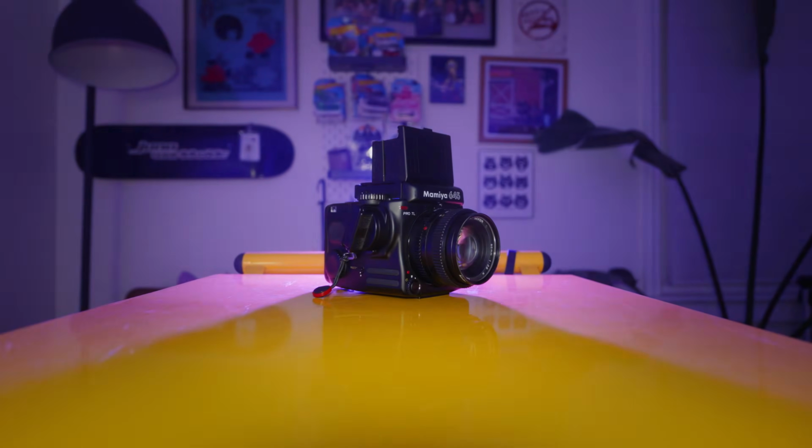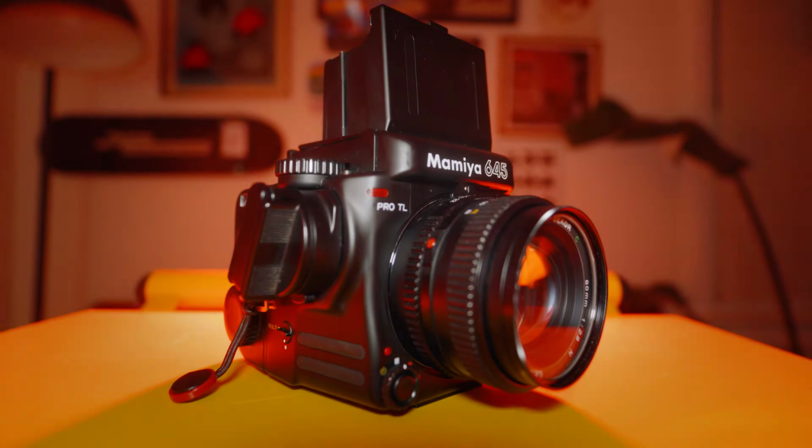Let me introduce you to the Mamiya 645 Pro TL. Listen here, boys, this camera absolutely rocks.